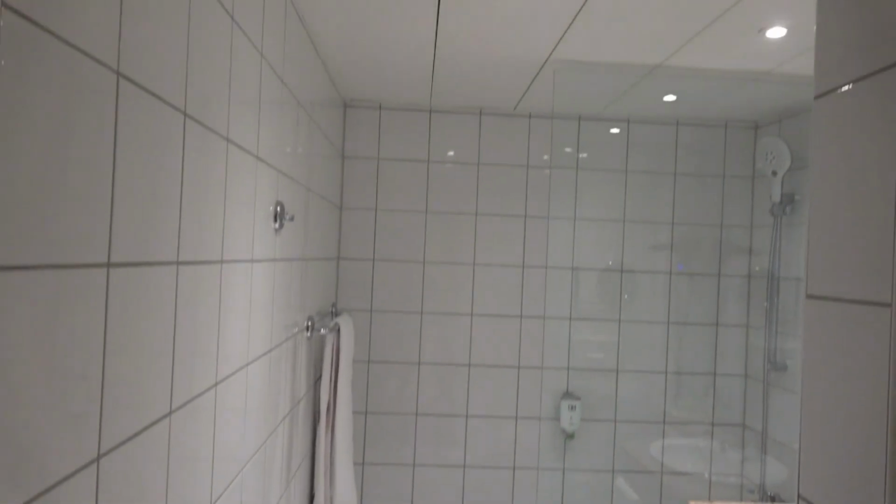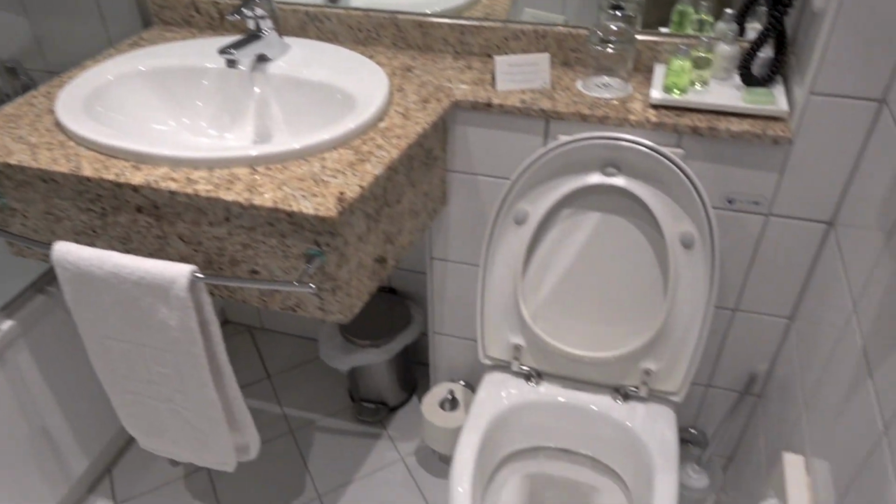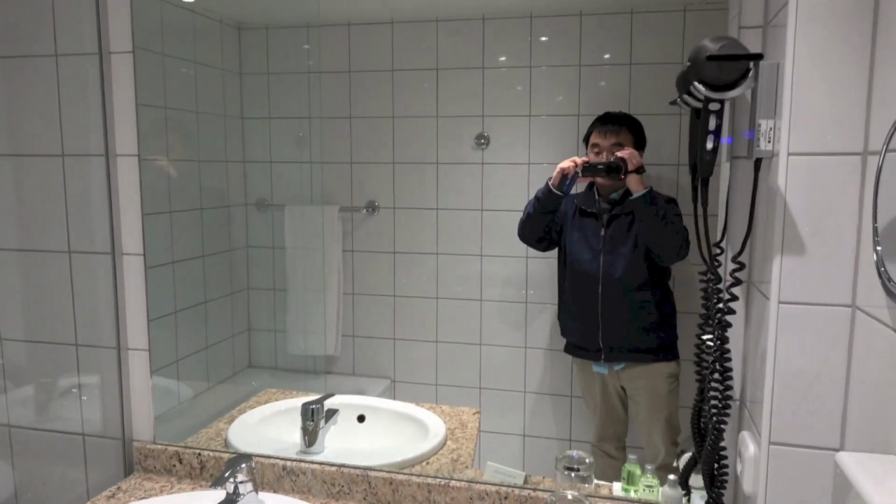And this is the bathroom. Light switch, the bathtub, sink, toilet, and a huge mirror.